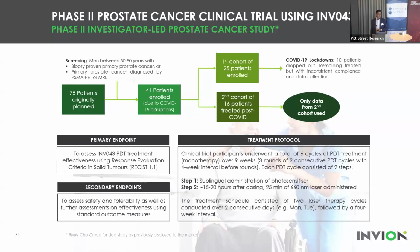Our primary endpoint was efficacy, which was using the RECIST framework, which essentially measures change in tumor size. And we also had a number of other secondary endpoints around safety as well as efficacy. The treatment protocol was essentially administering our PDT 6 times during a 9-week period for every patient. It was administered sublingually, so under the tongue, which means that it actually gets into the bloodstream. And so we have systemic safety data around that as well.